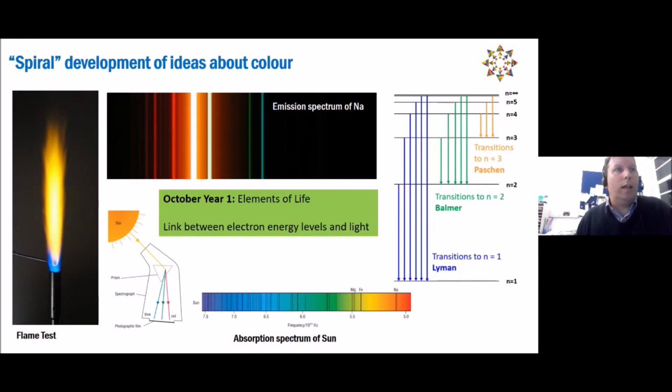And I thought I'd say a little bit about colour, because colour is a theme that comes up several times in A-level chemistry, and perhaps it isn't one that is taught much in GCSE. So we might begin in October of year 1 with looking at flame tests, which is a very simple qualitative way of recognising which metals are present in a salt, because different metals give you a different colour flame. So I think that's sodium there, which is giving a sort of very yellow orange flame.